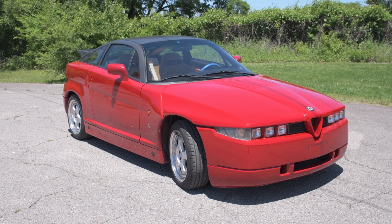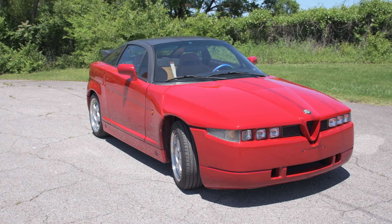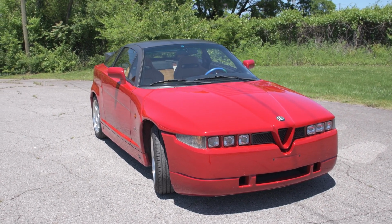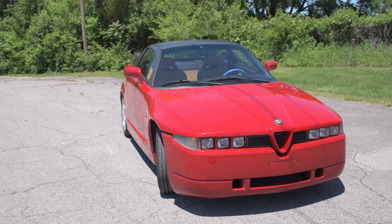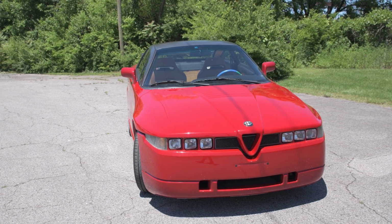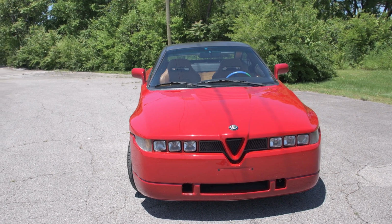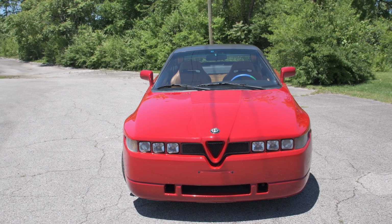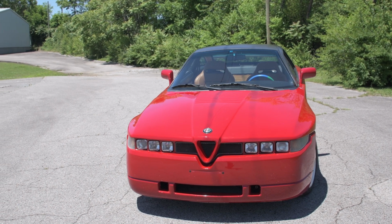It's that odd styling that we have to talk about before we dig too deeply into the driving impressions. I got behind the wheel of the SZ. Just look at this car. It's immediately striking, isn't it? You know, it's rare to see a car that can blend both curves and sharp angles like the SZ does here, and it pulls it off beautifully. At the front, we see that iconic Alfa Romeo triangular grille, and it's bookended by perhaps, for the time, one of the most daring sets of headlights ever.